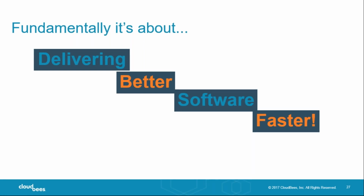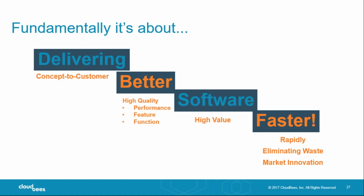Fundamentally, what we're trying to do in adopting the software and these new processes is ensure that we can develop better software faster, going from concept to customer, continuously ensuring quality and value, so that we can eliminate waste, deliver software rapidly, and hopefully lead our markets in innovation.